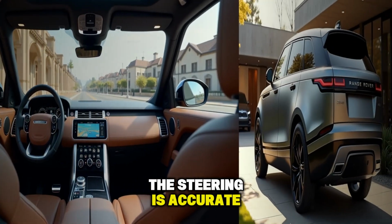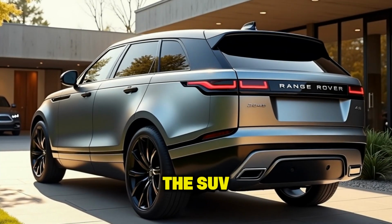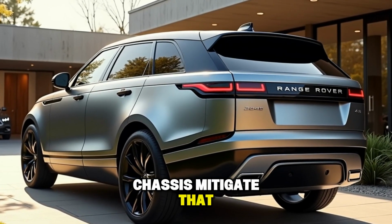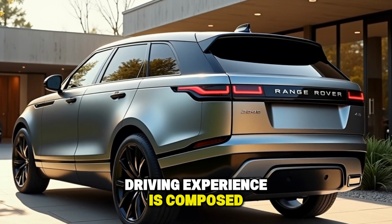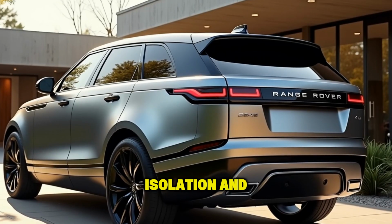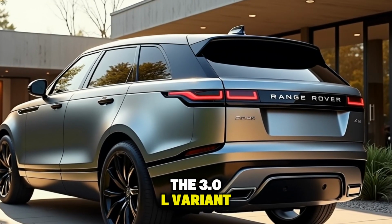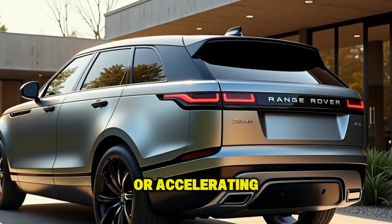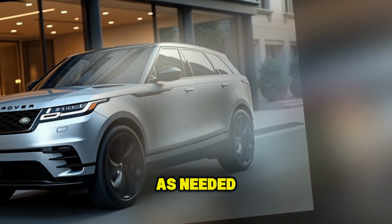The steering is accurate and responsive, though not razor-sharp, and the body control is good. The SUV leans modestly in corners, but the suspension and chassis mitigate that to keep occupants comfortable. Many reviewers say the driving experience is composed rather than thrilling. It's more about smoothness, isolation, and elegance than raw sports car excitement. The 3.0L variant certainly livens things up, giving the vehicle more punch when overtaking or accelerating out of curves, and the adaptive systems help balance ride and handling as needed.